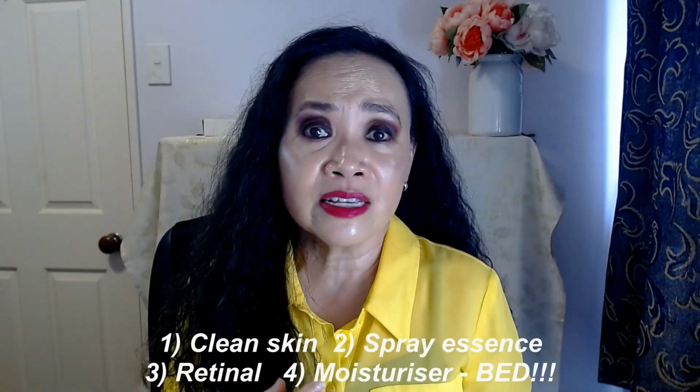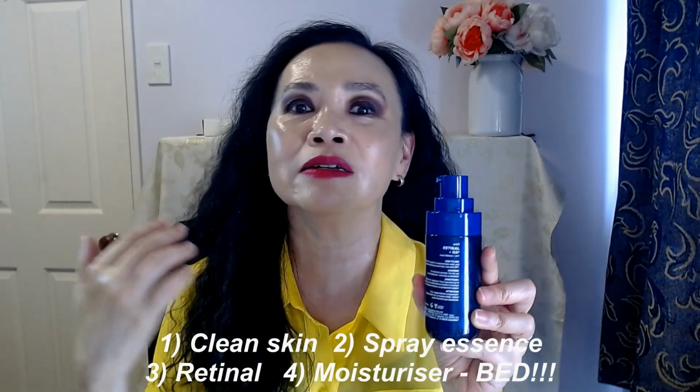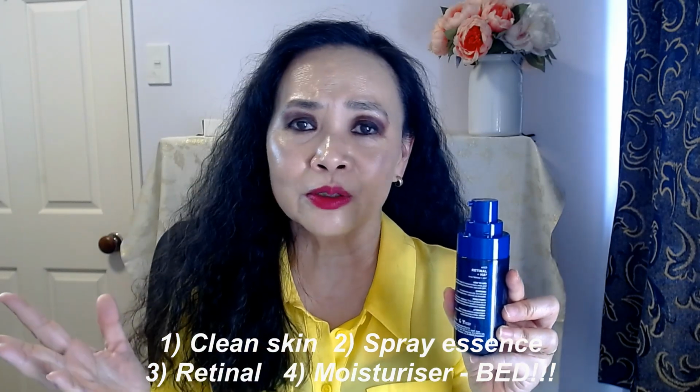Kate Somerville's products don't contain any perfume, alcohol, paraben, or sulfate. It's a beautiful serum. It's easily absorbed. No scent, and I find that it sits nicely under any moisturizer. What I do is, after I cleanse my face at night, spray with my essence spray, then put this retinaldehyde onto my face. Just spread a thin layer all over my face, then moisturizer, and then I go to bed.